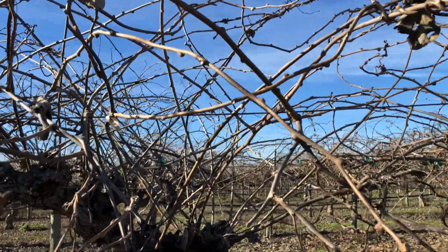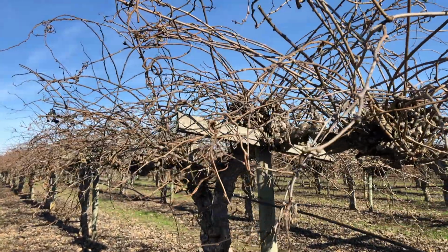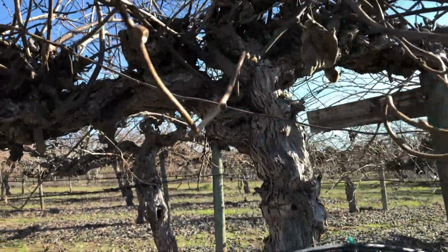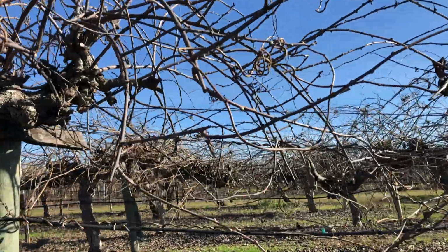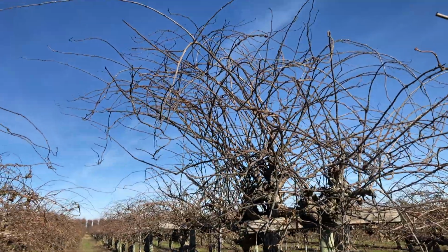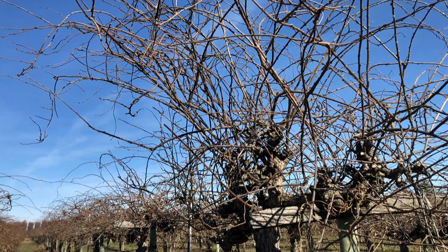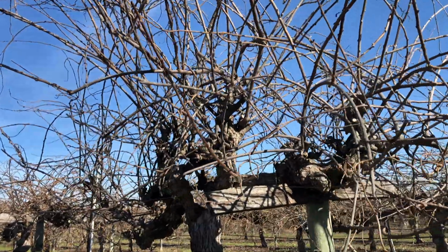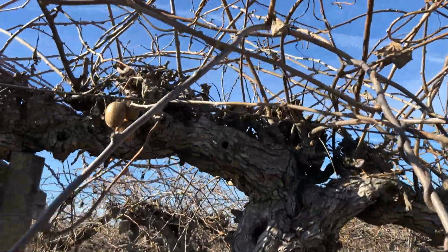And I think I'll show you with the kiwi, you always need a male plant after every few plants for pollination. Yeah, there's a male next to it. Yeah, you can see that. This larger plant is male, and it is pruned a little bit, but not like the rest of them. So there's no fruit on the male plant, obviously. And let me show you some of the kiwi fruit still hanging.